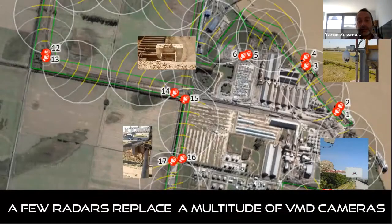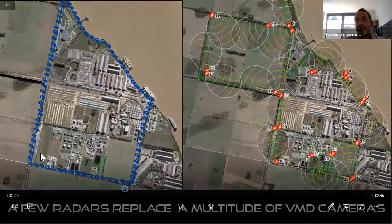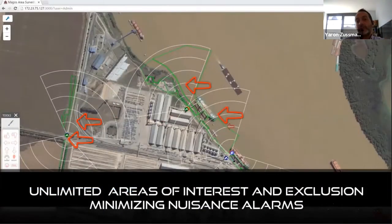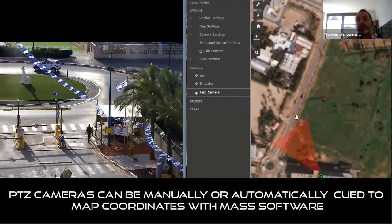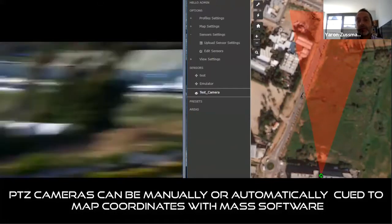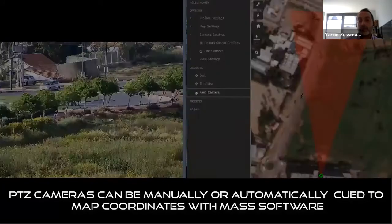And the concept of operation of installing the radar is always the same. We take that blanket of cameras where later in the command center, nobody is able to watch, and we put radars in strategic locations with geofencing and ignore zones based on the customer needs. And with that, allow us to really get good coverage at very efficient cost. The nice thing is, again, you can control the PTZ both manually, but most importantly, automatically.